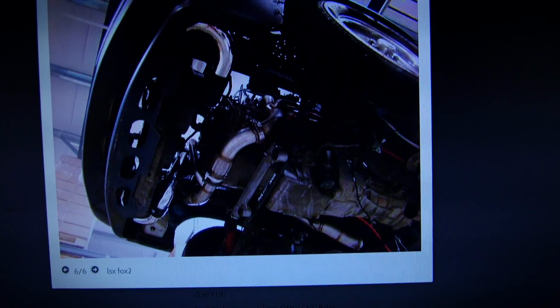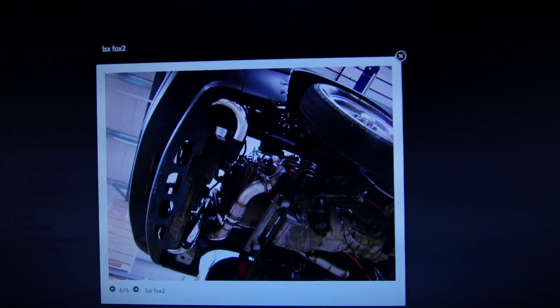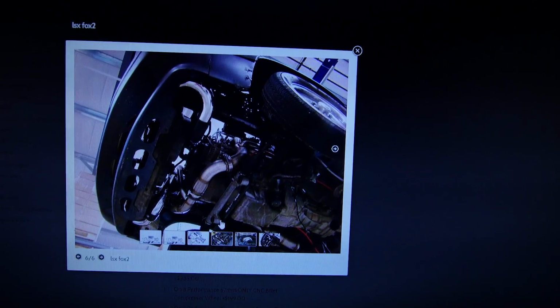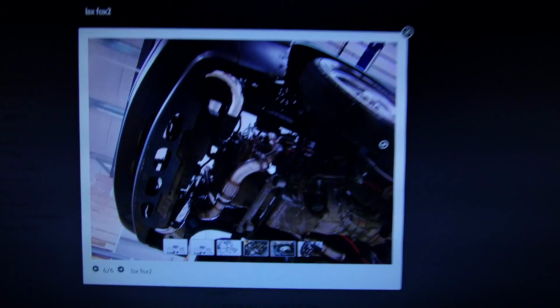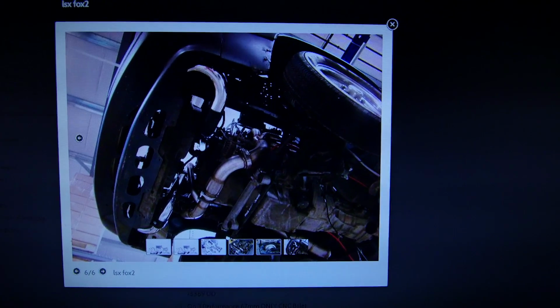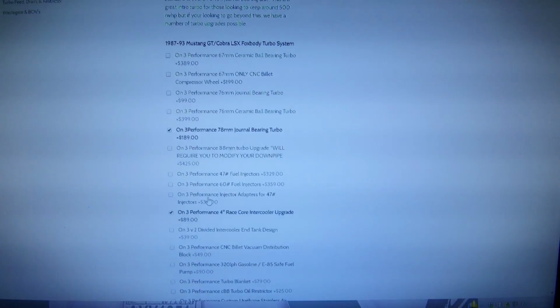Here's what it kind of looks like from underneath. It looks like a pretty clean design, and you know, not too many couplings. They do use these V-band clamps here on the piping for the turbos, and then this is just rubber for the intercooler. Obviously, I think I would go with the 4-inch intercooler too, just because it's only $90 more. Not sure if I'll use their injectors.